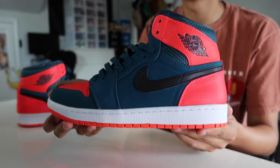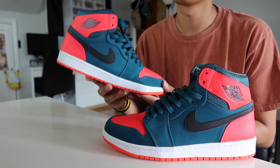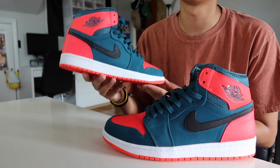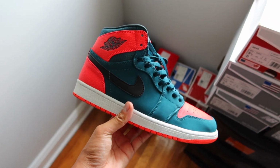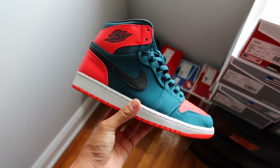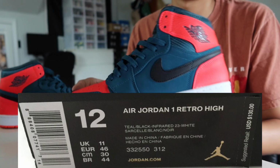And they're these, a Russell Westbrook Jordan 1 High PE from 2015. So this specific pair came out in 2015 as part of a 30th anniversary pack with 3 other Jordan brand athletes of Blake Griffin, Carmelo Anthony, and Chris Paul getting their own Jordan 1 PEs. Those 3 released together in late 2014, and this Westbrook one was the last of the bunch to release in February of 2015. The official colorway on this Westbrook pair is teal, black, infrared 23, and white.